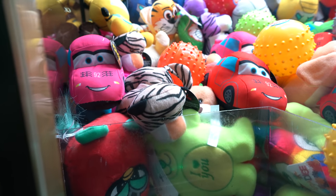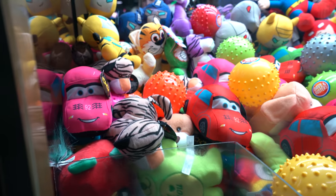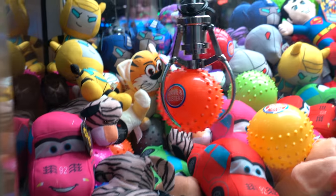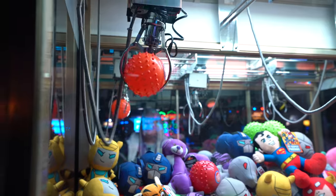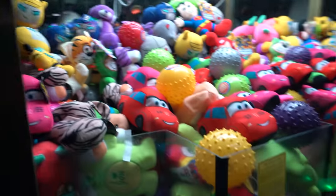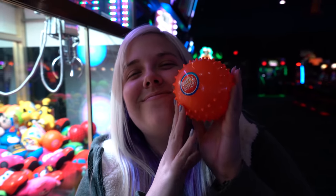I might have to go for the ball first. Maybe go for that ball. That ball is just weighing him down. Look how heavy it looks. I know. There it is. Yay. Easy. Got to go for the right prizes when you're at these machines. Oh, it almost got stuck. Brittany, well done. Look at that.